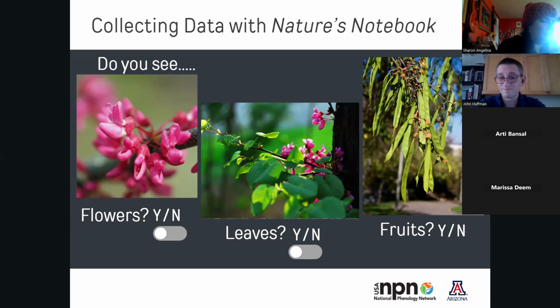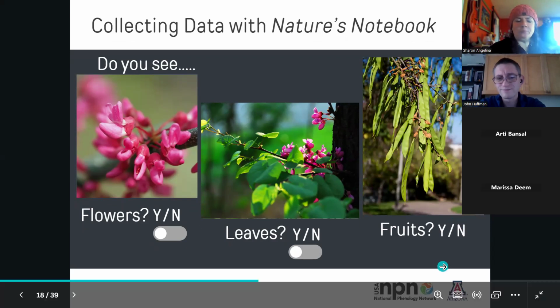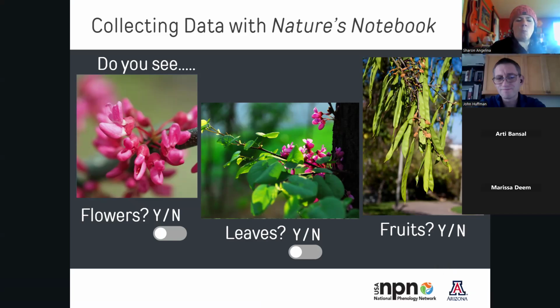Now for this third picture, do you see flowers on that redbud? Yes or no? Yeah, no for the flowers. How about leaves on that redbud? I don't know. It seems this must be a weird one. But I see no leaves on that last one. But then do you see fruits?